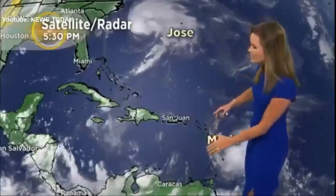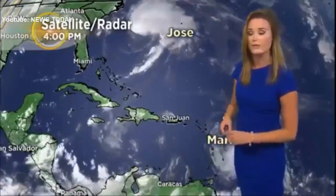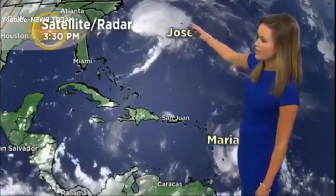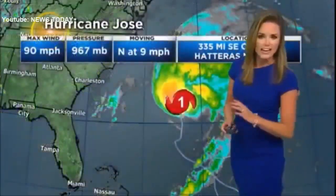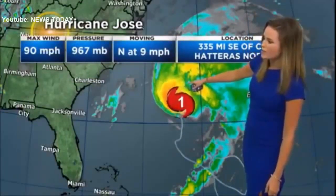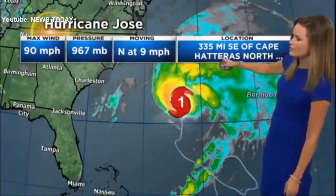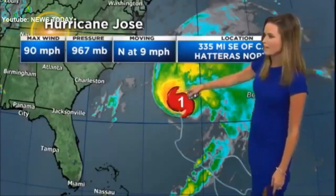Back to the tropics. It is staying active. Maria has been upgraded to a hurricane. So now we've got Hurricane Maria, Hurricane Jose, two to watch for as we go on into this next week. The latest on Jose: 90-mile-per-hour winds moving off to the north at 9 miles per hour, and it is still over 300 miles southeast of Cape Hatteras.